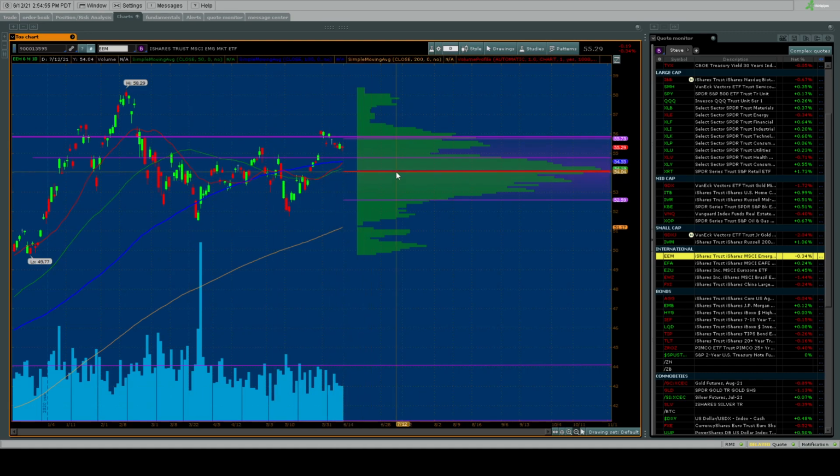Now, what was acting as a level of resistance, this volume profile line at 54, is now potentially a sign of support. So if you're bullish on GDX, you are by de facto bullish on emerging markets, and you want this to come down and hold this 50-day line that's rising, or the 21-day. You can see they're both headed higher.